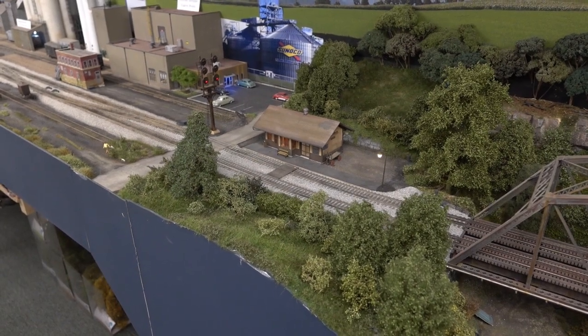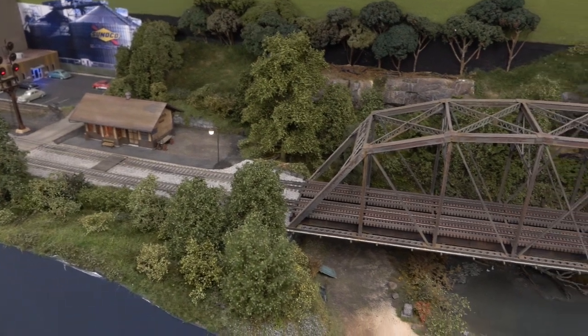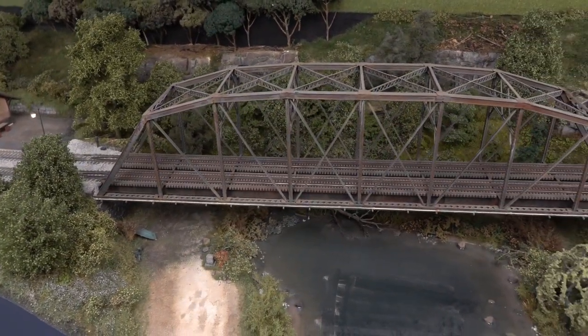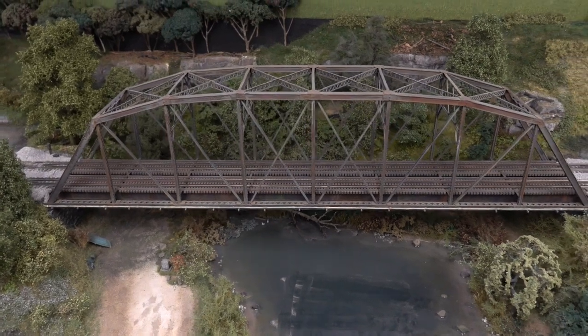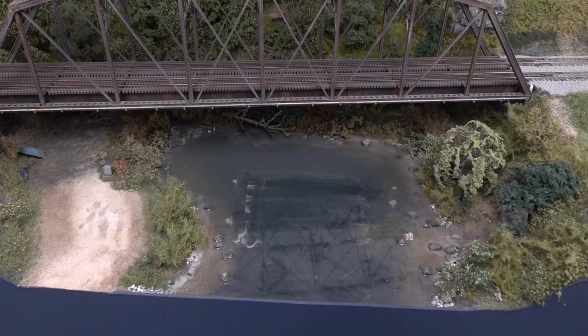Okay, picking up here at Eugene East. We head over the double track Central Valley Bridge that I wanted to build and have. It's really not what I should have planned better. And you can see, oh my goodness, look how dusty my little pond is.